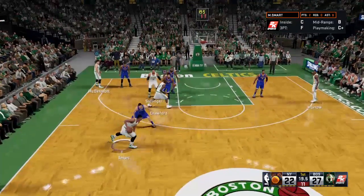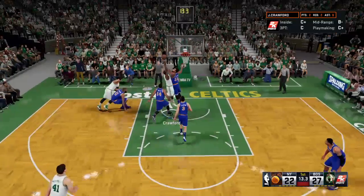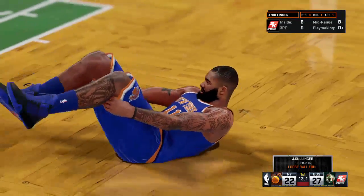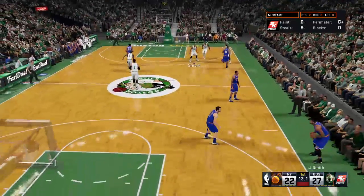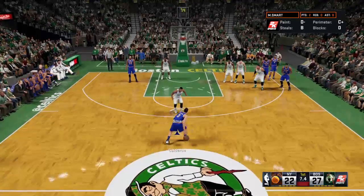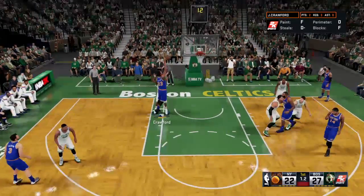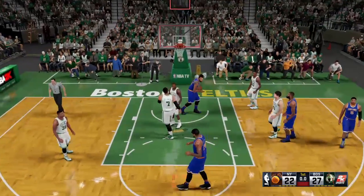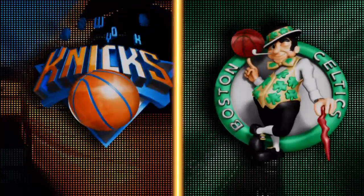Now here's Smart. 9-point game his last outing. Kicks to Morrow. Here's the 3. And Jared Sullinger picks up the foul. That is his first personal foul of the game. We've got 13 seconds left to play in the first quarter. Here's Calderon. He feeds it to Williams. And we reach the end of the first quarter. Boston on top, leading by 5. And don't go away. We'll be back with the action for the start of the second quarter in just a moment.